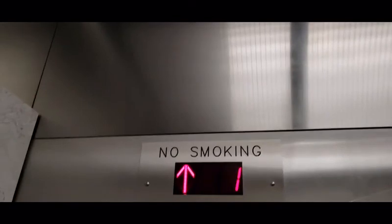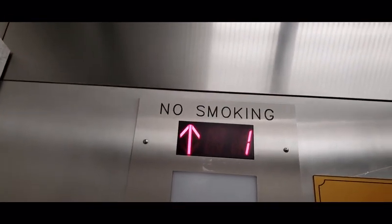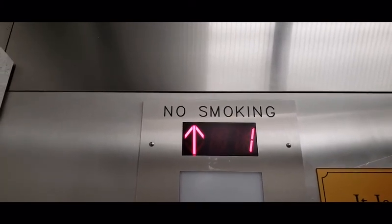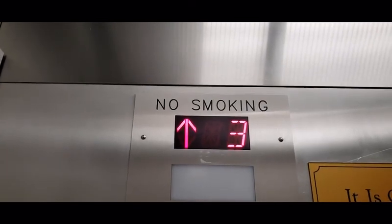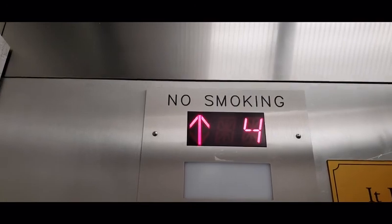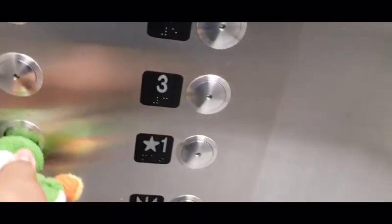Oh, look, there's the old floor indicator. Used to have old atoms in it. Smells good. This one down. Oh, this one down.